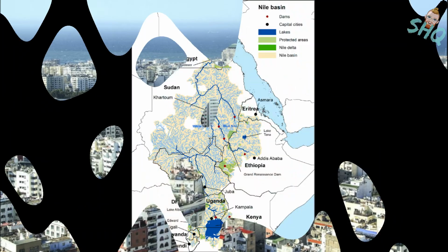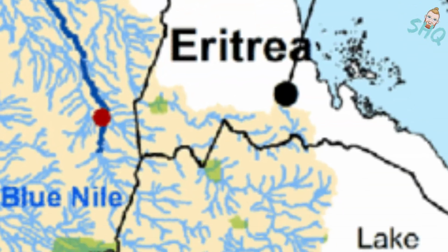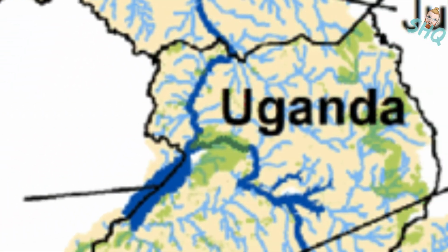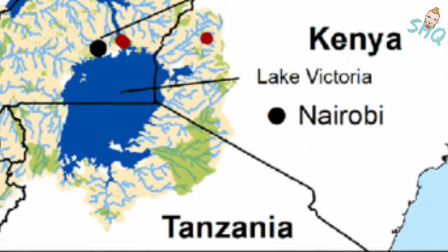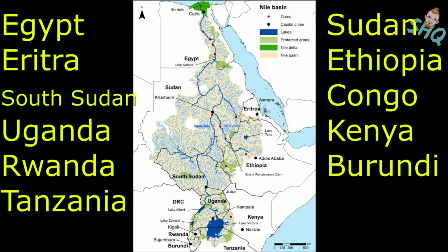Number 8, the River Nile runs through Egypt, Sudan, Eritrea, Ethiopia, South Sudan, Congo, Uganda, Kenya, Rwanda, Burundi, and Tanzania. Remember, you needed to list 3 and you get 1 point for each correct answer.